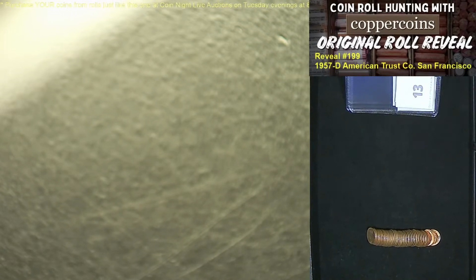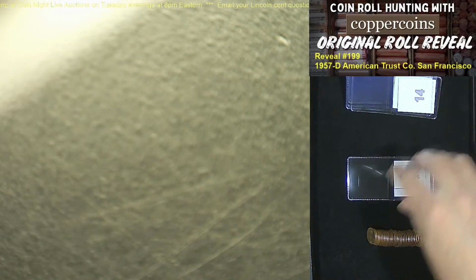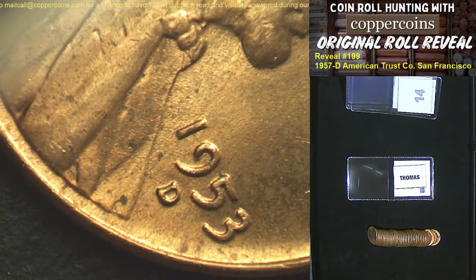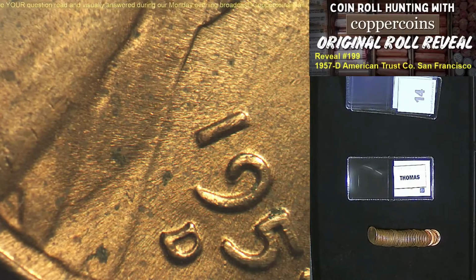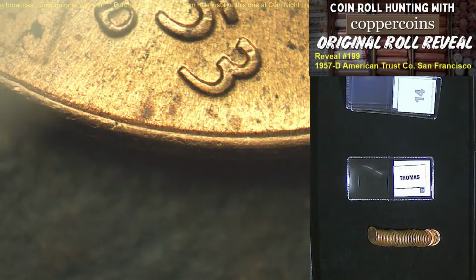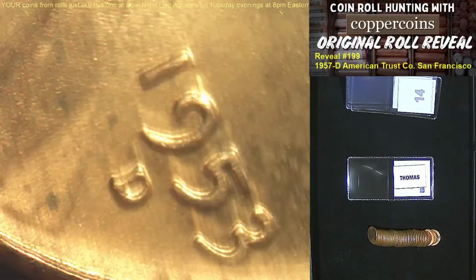Is what it is, boys and girls. Alright, that one's going off in the special pile as well as another repunch mint mark in the roll. Here, let's take a look at this coin for Thomas Thomas. Tom, here's your next coin. And let's see. I'm out just a little bit far on this one. I'm going to move it in some. Get a better look at it. Move my light down just a little bit. Just a little bit. There we go.